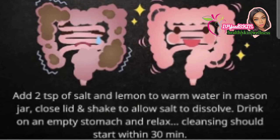You take 2 tablespoons of salt, sea salt or Himalayan salt, in a big glass of warm water, and you mix it all together. You take it on an empty stomach in the morning and you wait 30 minutes to 1 hour. Going to the loo is going to be your best friend, and once you excrete all the nonsense out of your system, you're going to be feeling strong.